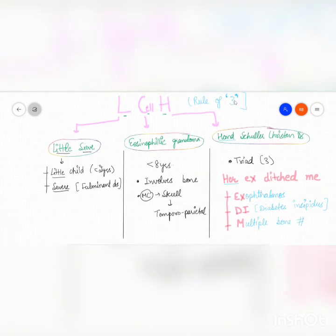Okay, Letterer-Siwe disease. Try to remember it by the words little and sieve. Little means little child, that is, it affects children less than 2 years of age. Then sieve means it is severe, it is a fulminant disease, it can cause mortality. Then coming on to the eosinophilic granuloma, it occurs in children less than 8 years of age. It involves bone, and the most common bone is the skull, and in the skull the area is temporoparietal. Just remember granuloma involves the skull bone.